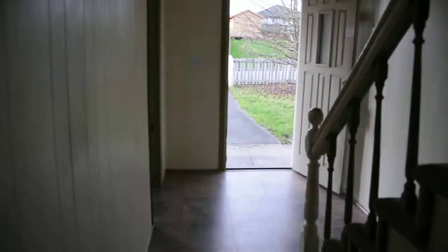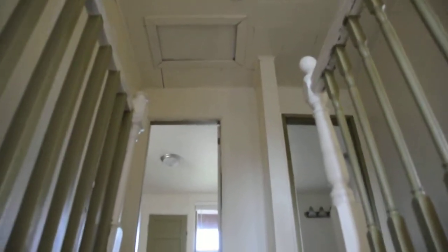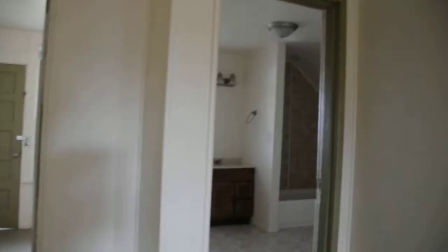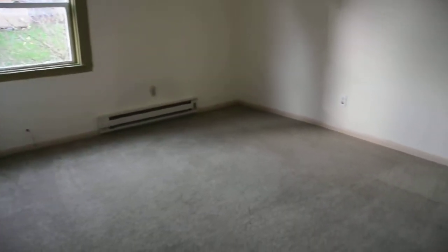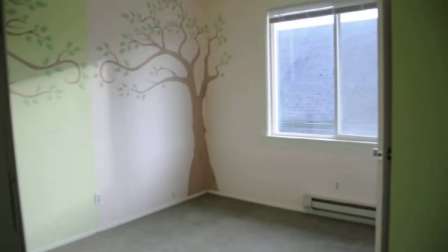Now we'll head upstairs. We'll start with the bedrooms. Here's one bedroom. Here's a second bedroom. Third bedroom.